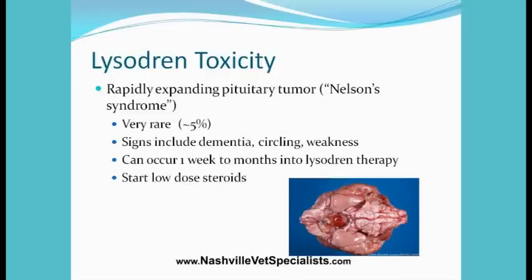And if something like that happens, you just have to start low-dose steroids. I mean, you treat it like a brain tumor in certain ways to get rid of the edema, and then you can still resume the Lysodren therapy.